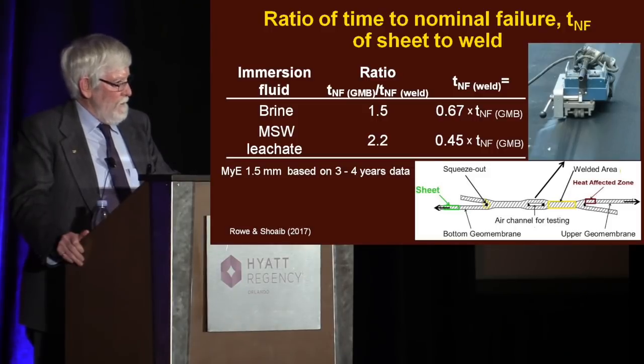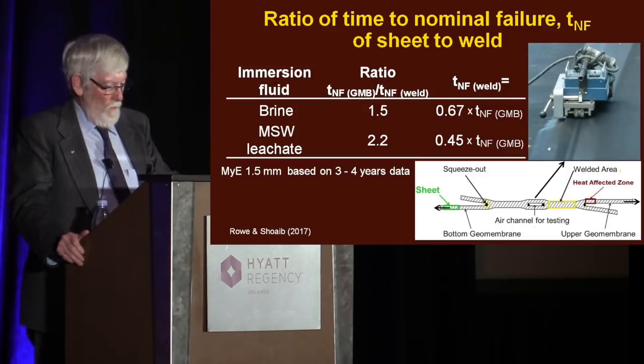But that depends on the leachate. If we use a municipal solid waste leachate, the factor is 2.2.